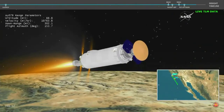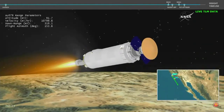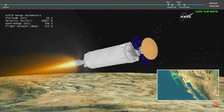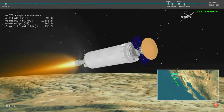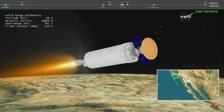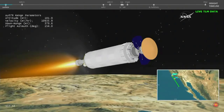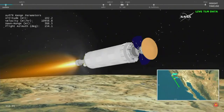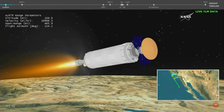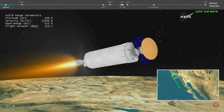And you're looking at live animation telemetry. Looks very good. Of the Centaur second stage on its flight path. Our GN2 purge firing is underway for thermal conditioning. You can see to the bottom right of your screen the flight path of the rocket. And Centaur has gone to closed loop control in a slightly fuel-rich mixture ratio correction.